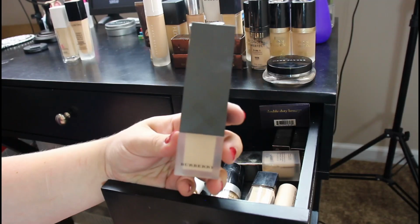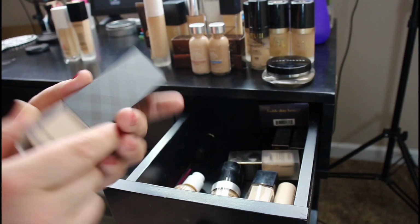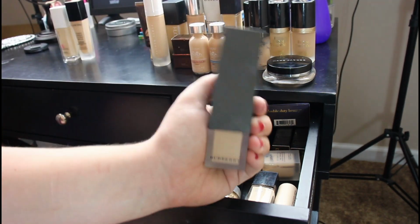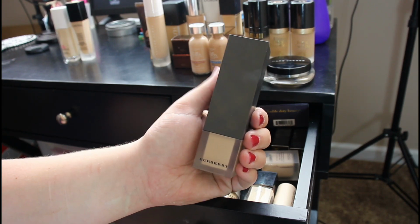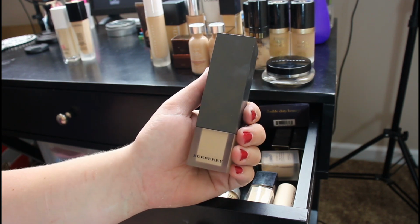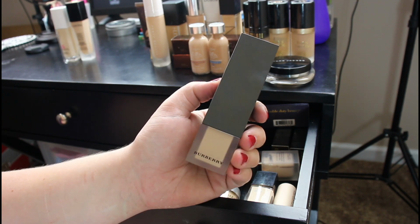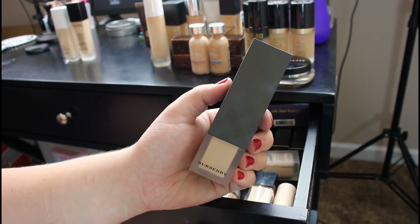I forgot this was in here. So this is a Burberry foundation. This is in the shade Ochre Nude number 12, and I bought this at TJ Maxx. I think they only had 1 or 2 shades, and I think it was literally this one or a really deep one. I stood there for like 5 minutes trying to decide, do you think this will match me? Do you think this will match me? And actually it did. This is a really good match for me as well.